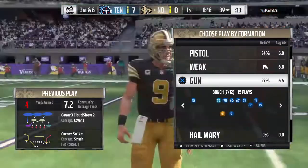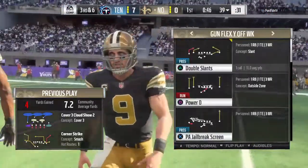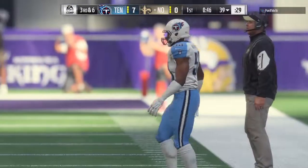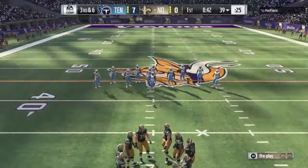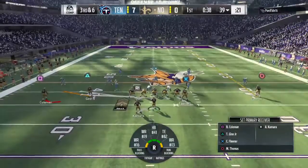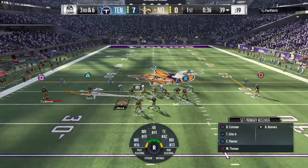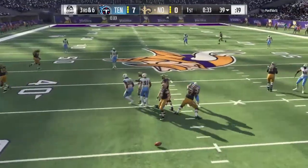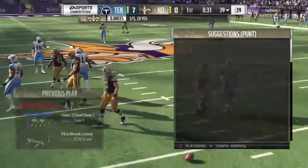I know most of the time when the ball's in the air, you're thinking wide receiver, tight end, but running backs, they can be a big part of any passing offense nowadays. So completion on second down, that brings up third. Again, it's Breeze. And this is going to be incomplete.